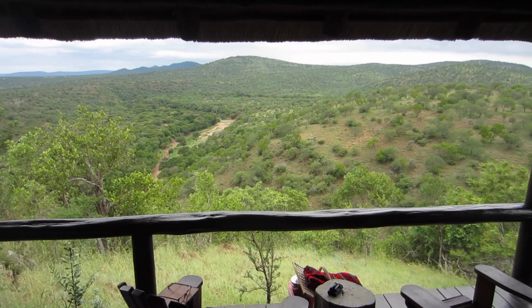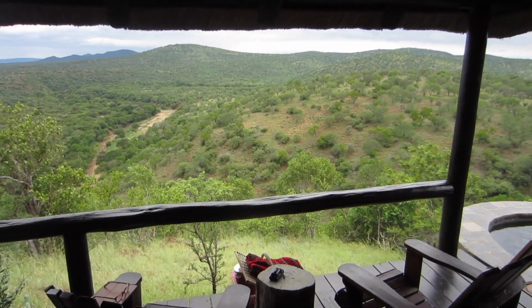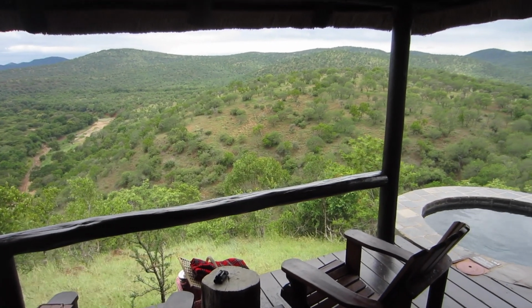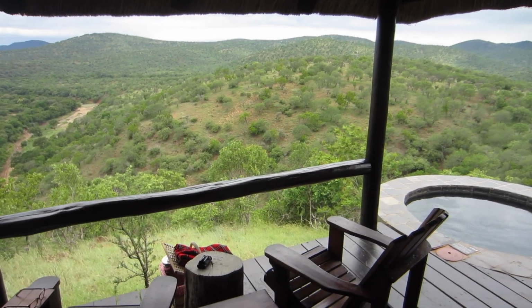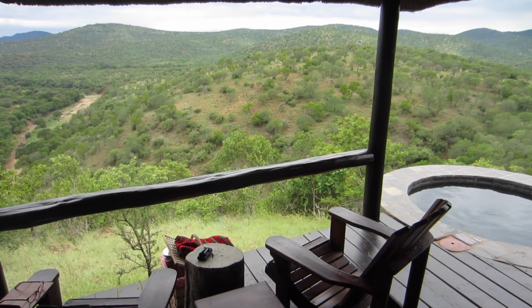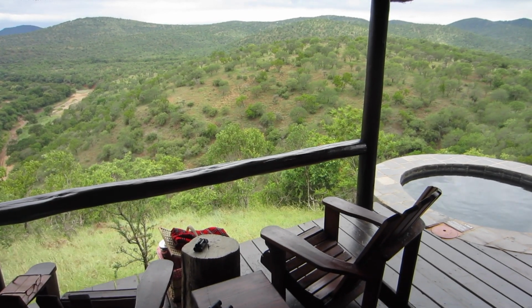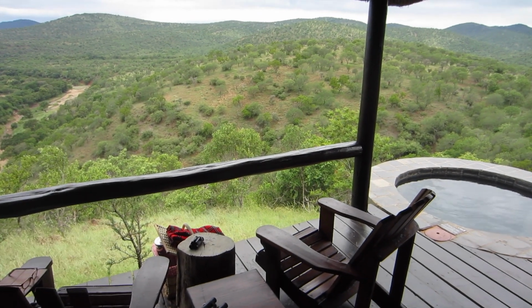Then they give you your lunch menu, and you fill that in. Once you've had breakfast, the ranger will then come and ask you, would you like to do an activity after breakfast? So your choice is to go to the hide for an hour, which is by a waterhole, and you spend time hopefully seeing some animals come down to the waterhole.